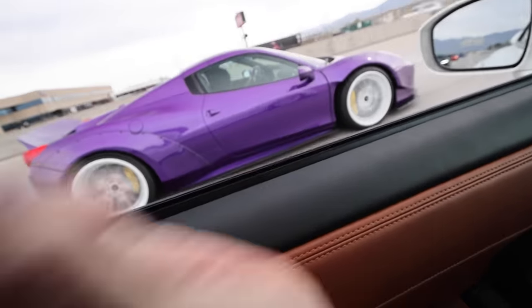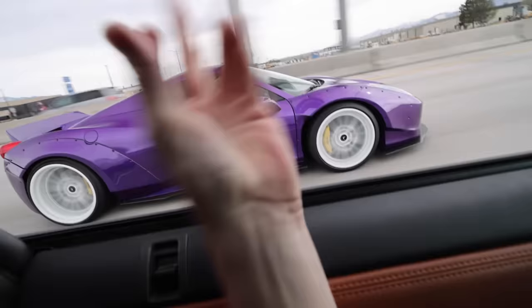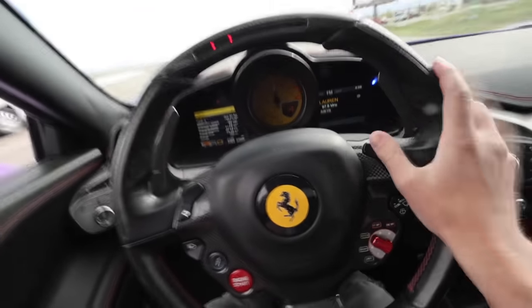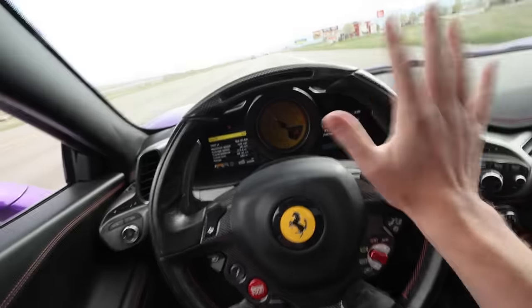The GTR has been fun, but that right there is my ride. 3, 2, 1, this thing is so good. Dude, the GTR is faster, but man, this 458 sounds so good.